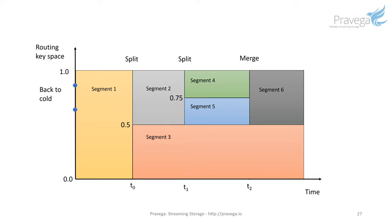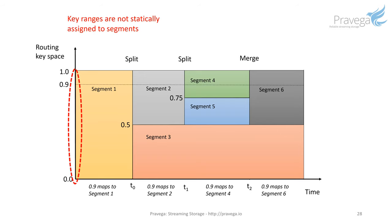to. Now, one interesting thing to observe from this is that a single routing key does not always map to the same segment. It can vary over time if you have auto scaling enabled. So if I pick, for example, 0.9, then it started with segment 1, then was mapped to segment 2, then 4, then 6. So at different points in time, a particular routing key mapped to different segments. And even though this may sound like a complication, the application doesn't really observe this. These changes to segments are completely hidden from the application, and we deal with it under the hood.